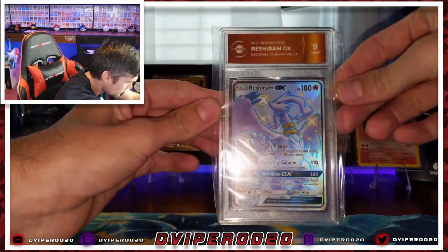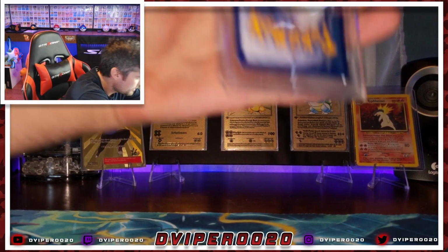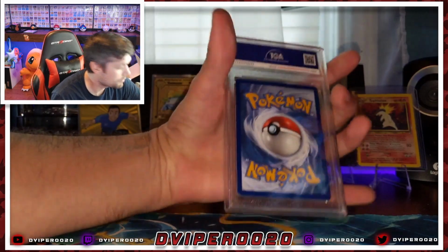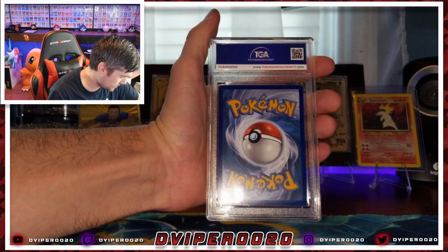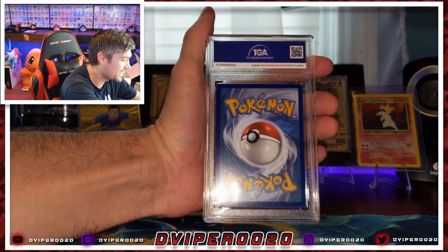Oh, that's beautiful. But I think we've got to take it out, right? Wow. Wow, guys. This is beautiful. And as you can see on the back, I don't know why I'm holding that so weird. As you can see on the back, the blue matches the back of the Pokemon card. Looks incredible, if you ask me. This is insane. I am so excited, guys.